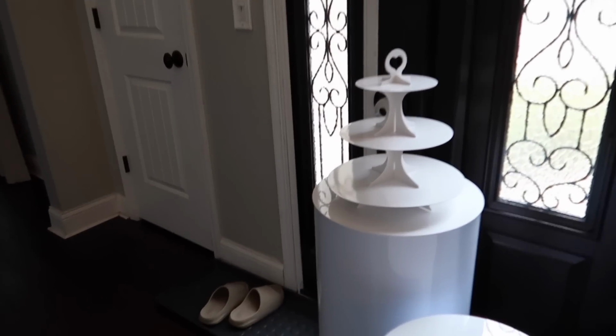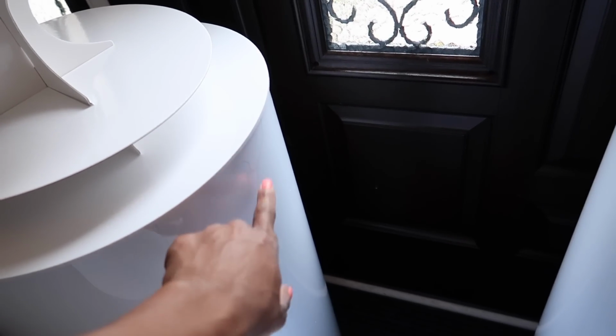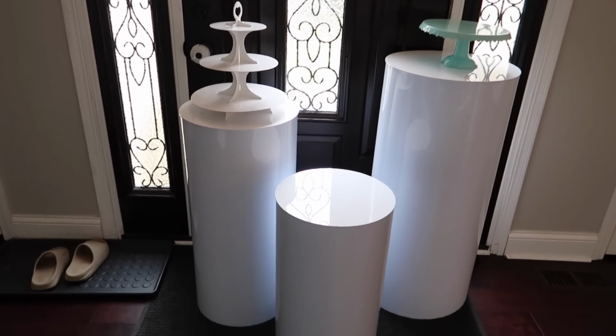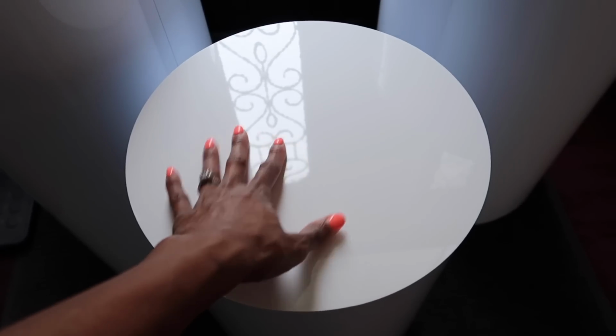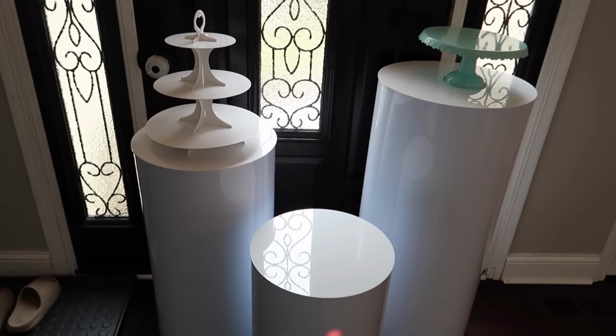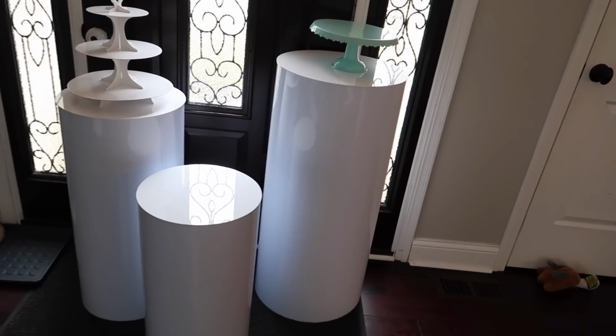Beware of the static cling. This material, for some reason, was catching all my little flyaway hairs. So it's like all types of hair on these just because the cling is drawing it in. But y'all, how nice and sturdy. They're sturdy. I mean, I wouldn't sit a kid on here or anything, but cupcakes, cakes, little displays for parties, perfect. It's definitely sturdy enough for you.